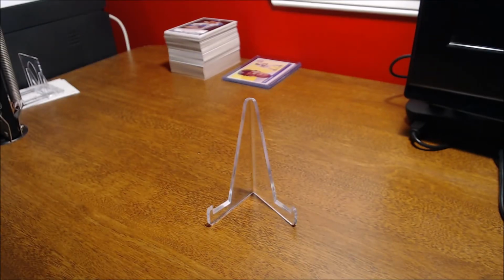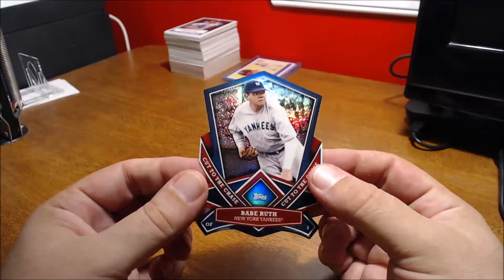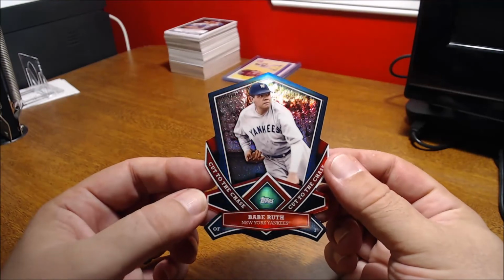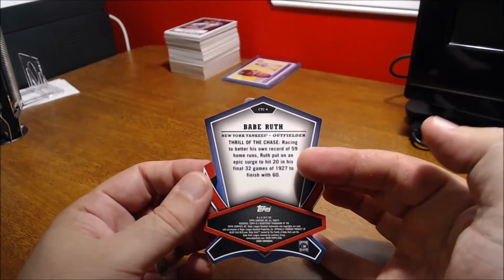Here is a Cut to the Chase insert of Babe Ruth. The shine there, the die cut. Really neat card there.